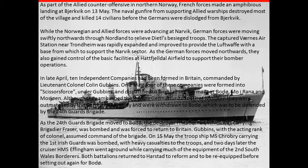As a large part of the Allied counteroffensive in northern Norway, French forces made an amphibious landing at Bjerkvik on the 13th of May. The naval gunfire from supporting Allied warships destroyed most of the village and killed 14 civilians before the Germans were dislodged from that town. While the Norwegian and Allied forces were advancing at Narvik, German forces were moving swiftly northwards through Nordland to relieve Dietl's besieged troops.